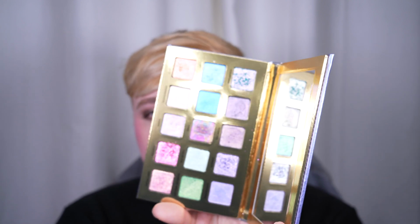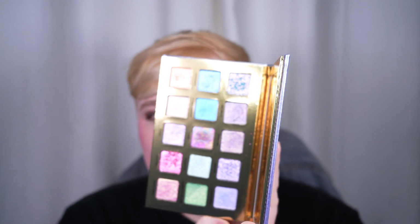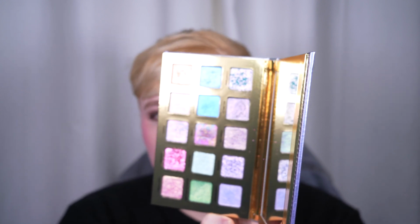Love that there are different textures. You got all these different duochromes, multi-chromes, super smooth. Even the ones that are a bit crumbly are smooth, you know. They are a little flaky, but if you work it into your hand first a little bit, just to minimize the fallout. I still did get some, but it wasn't crazy at all.